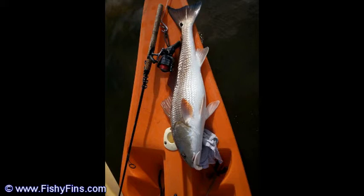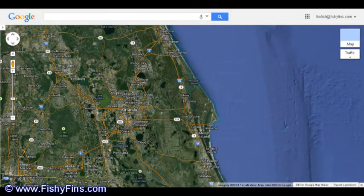It doesn't really matter where you go this time of year. The Mosquito Lagoon, the Indian River, the Banana River, it's all got fish in it. As long as you find a good flat, just got a good concentration of bait on it, most likely you're going to find fish.